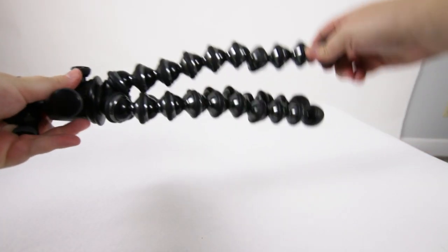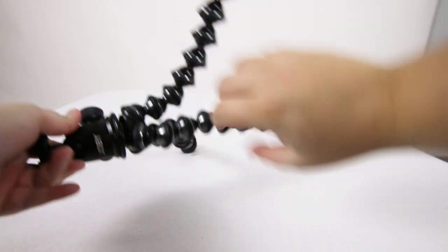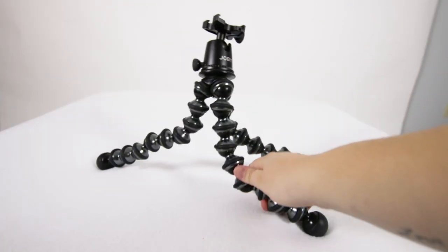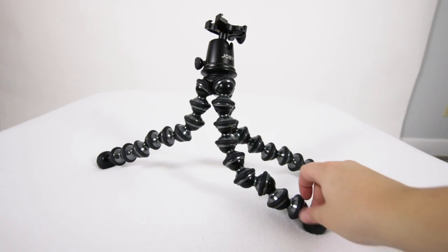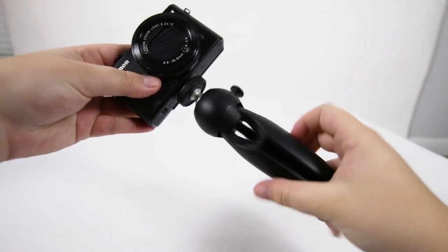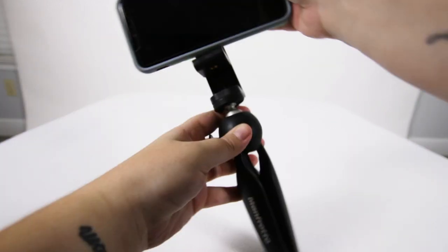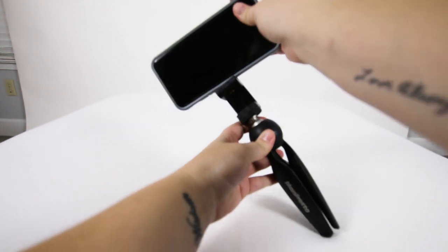For some extra stability and versatility, we bring the Joby GorillaPod for our DSLRs. It's one of the bulkier items we pack, but it really comes in handy. On that same note, this cute mini Manfrotto tripod is what we use for our vlogging setup with the G7X. We also bring an adapter so we can use it with our phones. This is a game changer for photos and videos for Instagram.